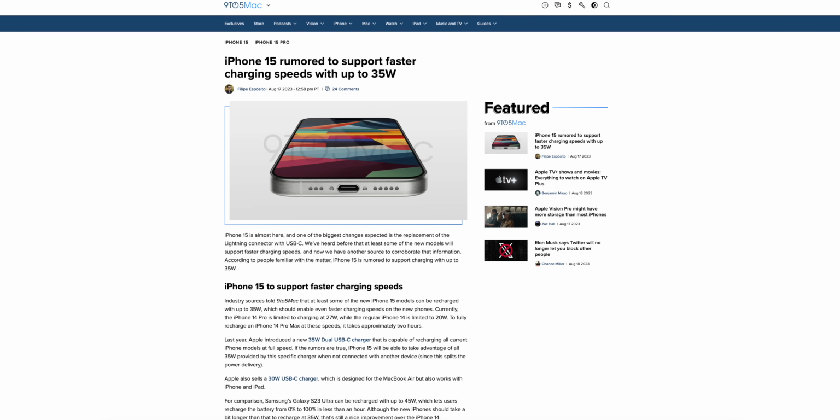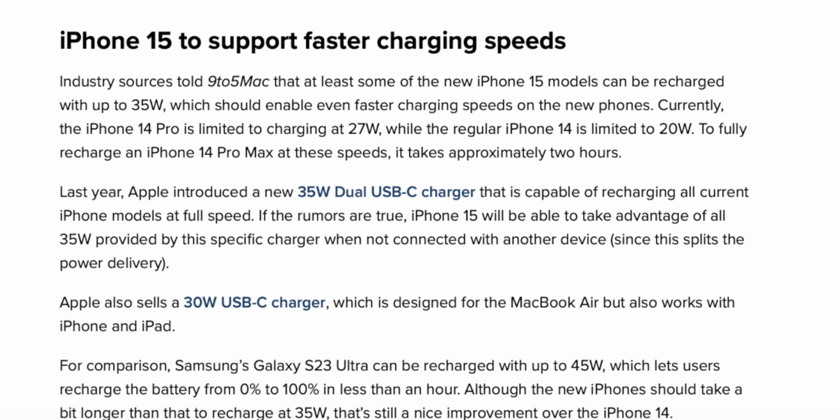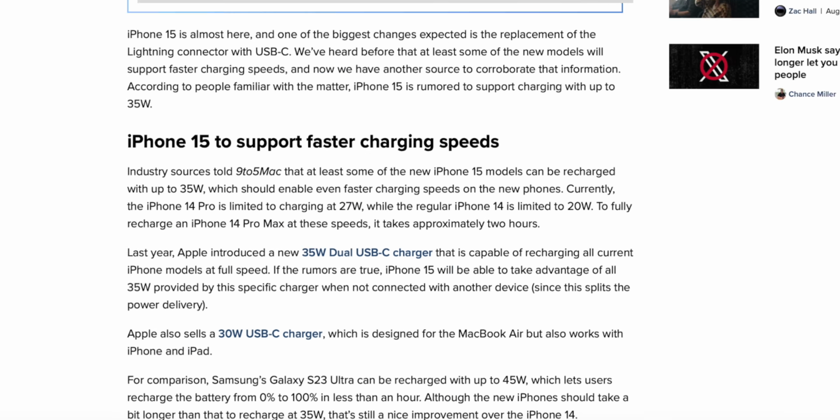Now, also 9to5Mac reported that the iPhone 15 is going to be able to charge at up to 35 watts. And for comparison, the 14 Pro charges at 27 watts and the regular 14 is charging at 20 watts. So 35 watts is going to be a nice jump in terms of speed of charging up the phone.